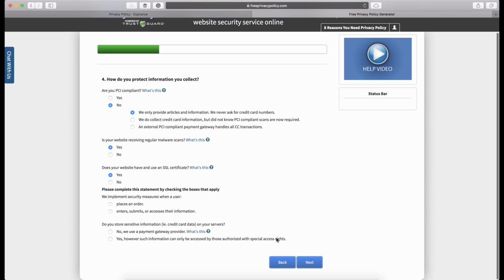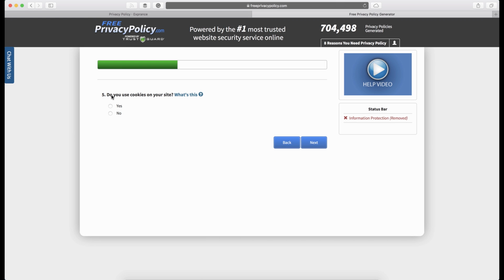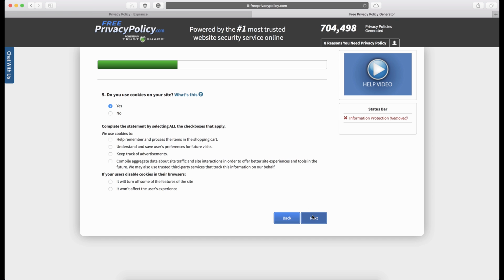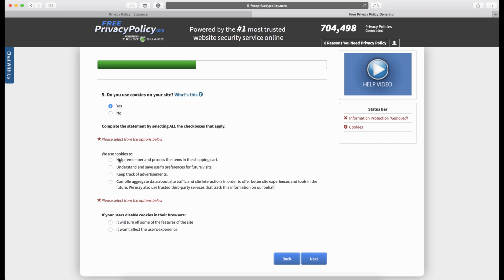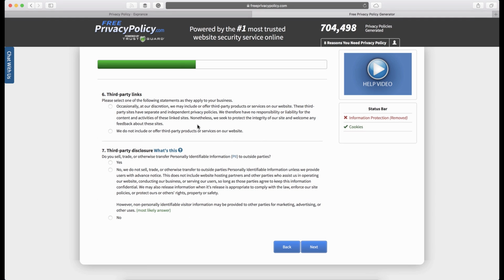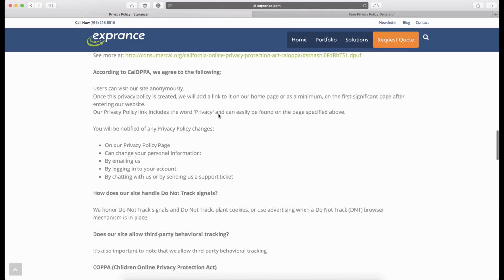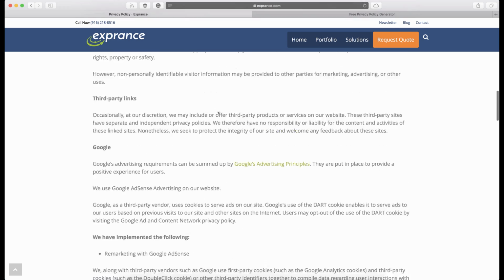And then you can go through and just keep answering all of these questions. I'm answering stuff incorrectly because I'm not really paying attention. But once you get to the final part of it, they'll send you a username and password, and you can download your privacy policy in a document format. And once you do that, you can paste it in a privacy policy page on your website.